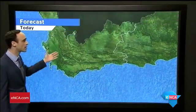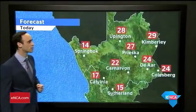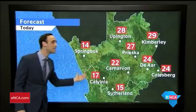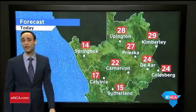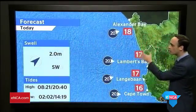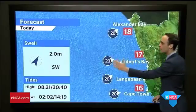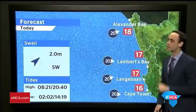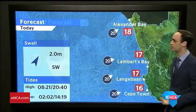Let's move up to the Northern Cape, where there's a variety of temperatures for this afternoon. Upington and Kimberley in the upper 20s, while we see mid-teens in the forecast for Calvinia and Sutherland in the south. Towards the west coast, low temperatures expected for this area as well, with lots of cloud cover. Winds coming in off of the Atlantic Ocean, bringing in that cooler air to the region, and there is a 2-meter swell expected for the peninsula today.